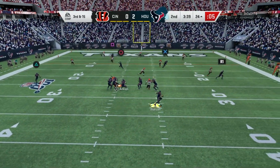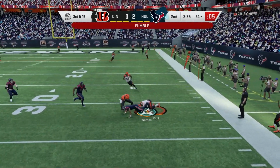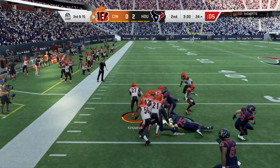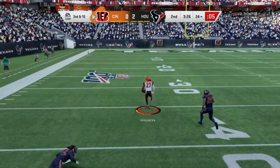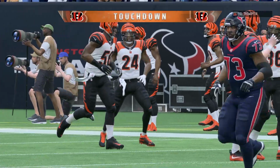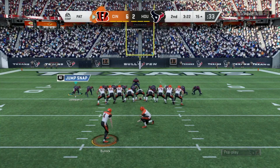3rd and long. It's Watson. Eluding the pressure right. Oh, the ball is out. Watson lost it. But Fort, no, bottled up. Fumble. It's out. It's loose. And the Bengals grab it. And now nothing but green ahead of him. The 40, the 20, 10, and he will score. Touchdown, Cincinnati. Pressured, hurried, harassed the whole game.